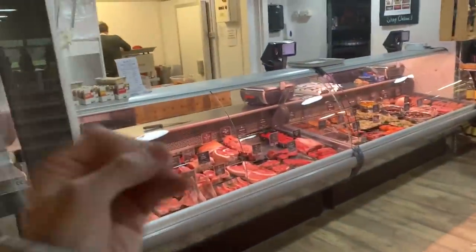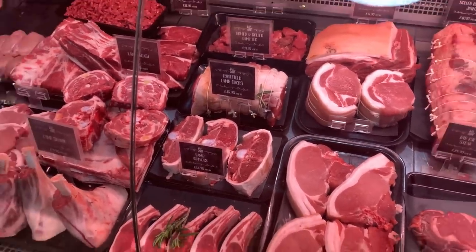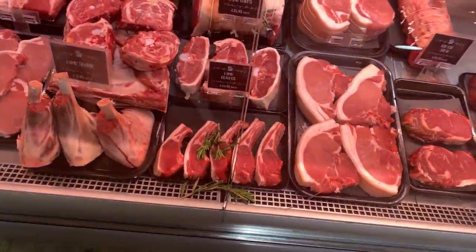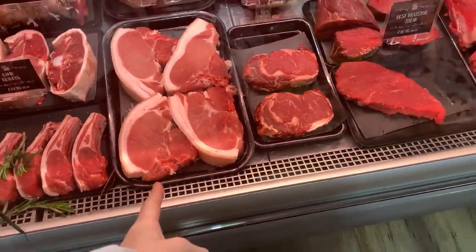Oh, steak. Meat slap. Actually very tempted to pick up those lamb chops because they look good. But have you got any pork chops? Pork chops? Oh, I was going to say, is that a pork chop? But I'm not too sure.